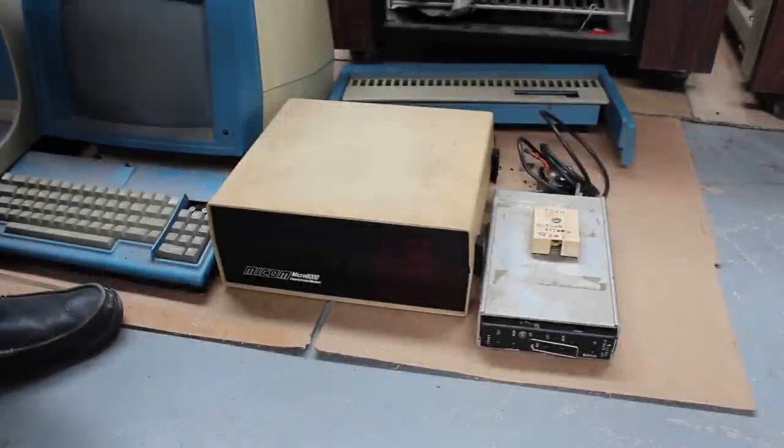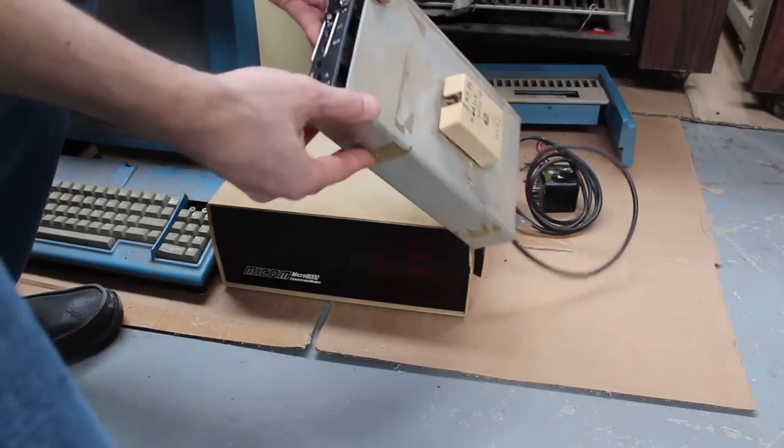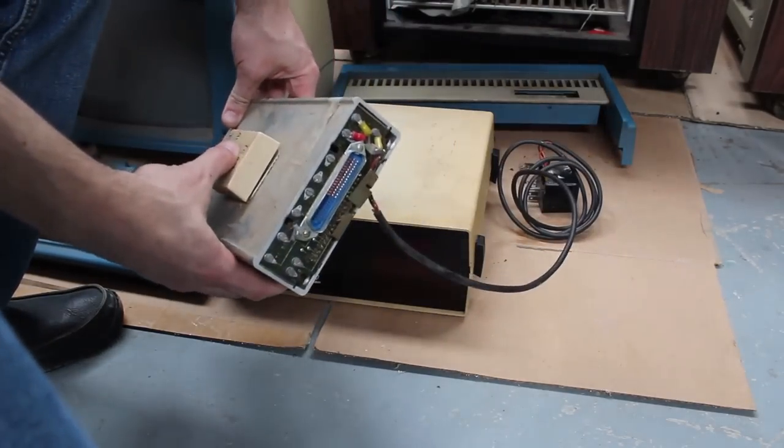And then down here in front, we've got two pretty interesting devices. This one on the right here, I think, is the actual modem that goes to the phone line.